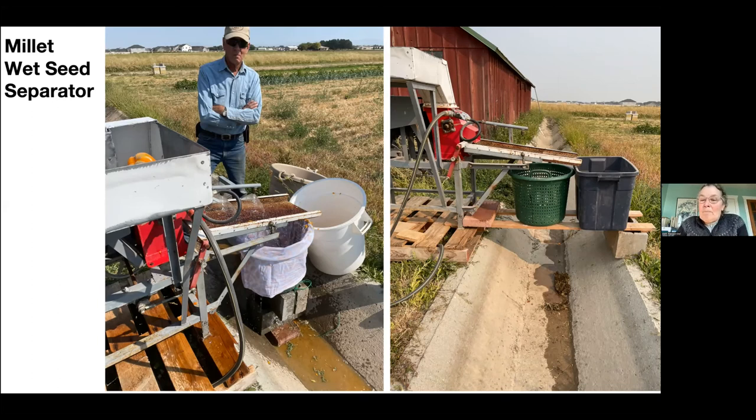But it uses a lot of water, and I have a ditch near my outbuildings, and so I can just run the wastewater down a ditch, and that helps take care of the water issue. If we go to the next slide, Lori, I think we can play the video.